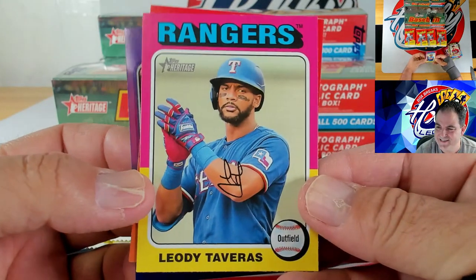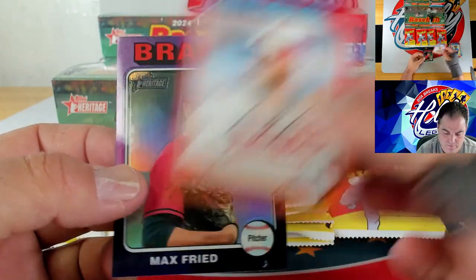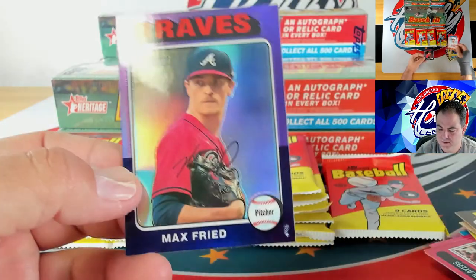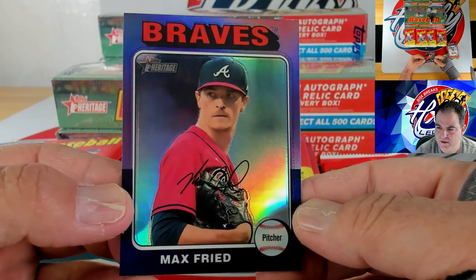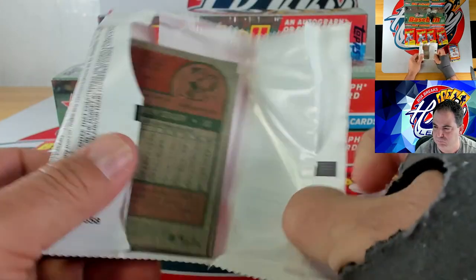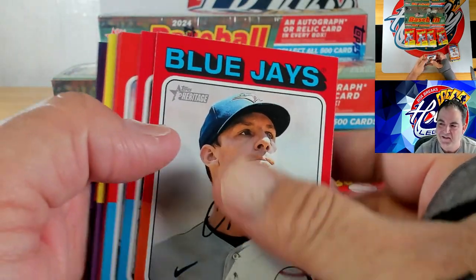Leody Taveras is not a low number short print. Now this guy. Boy, did he suck yesterday for the Angels. Max Fried on the purple. Cruising 3-1 the entire game. He comes in the ninth and blows the game. Yay! It's great to be a Halo fan.